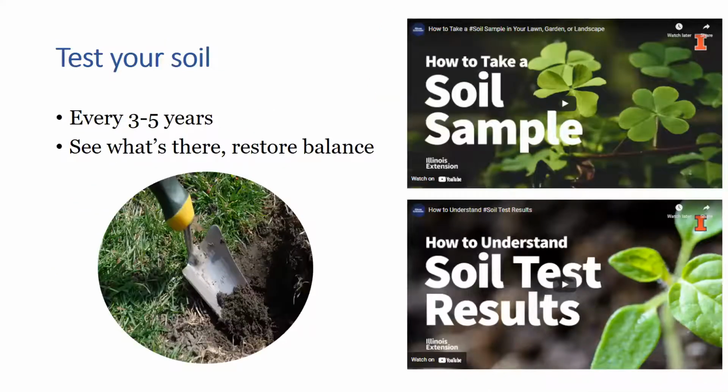The next one is testing your soil. I already mentioned that soil care is the foundation of a healthy lawn. And so it's important to test your soil so that you know how you should be treating it to make sure you have the best environment for your turf grass. It's recommended to take a test about every 3 to 5 years. And Extension has a lot of really wonderful soil testing resources.